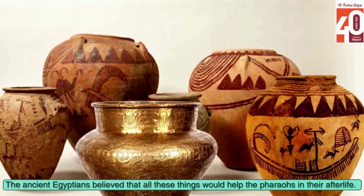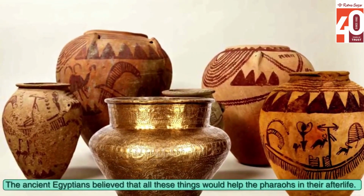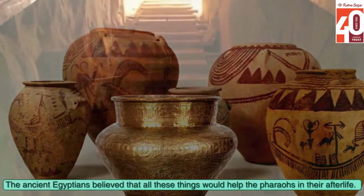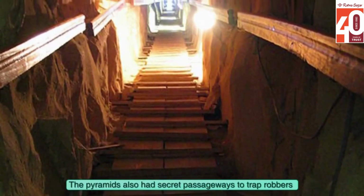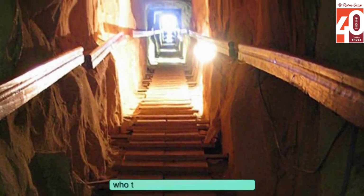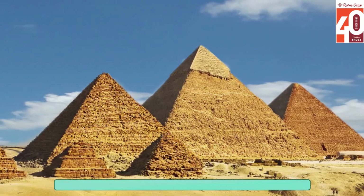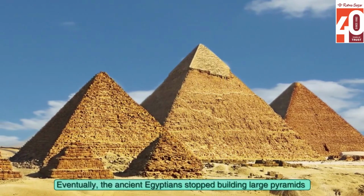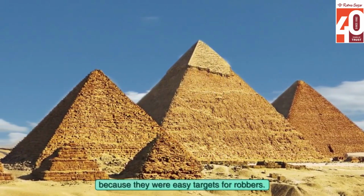The ancient Egyptians believed that all these things would help the pharaohs in their afterlife. The pyramids also had secret passageways to trap robbers who tried to steal the burial treasure. Eventually, the ancient Egyptians stopped building large pyramids because they were easy targets for robbers.